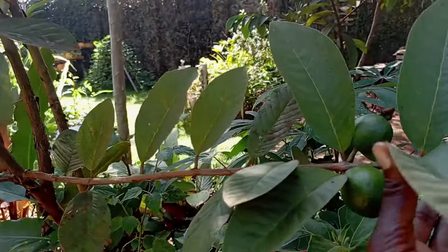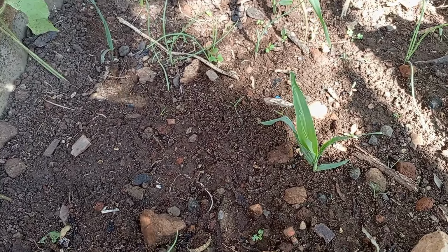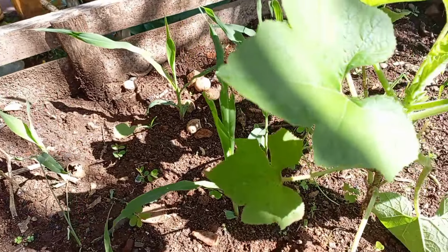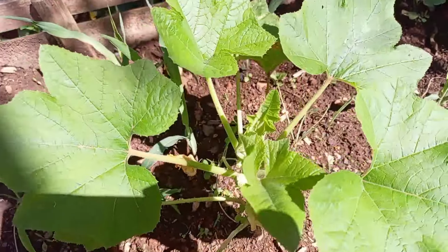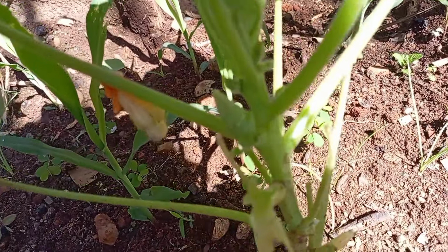Can't wait to harvest them. I know you're not supposed to transplant corn, but I did transplant these ones. They don't look so bad. They are surviving. I also transplanted this here, but I see something is... Oh, look what I've seen.